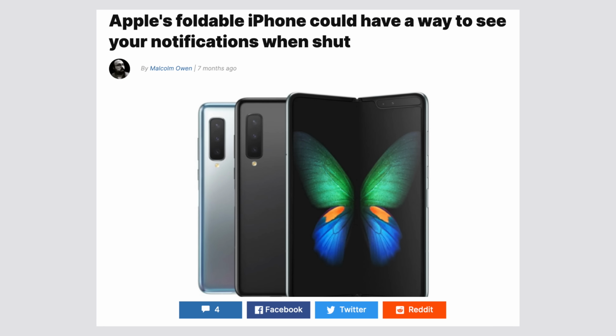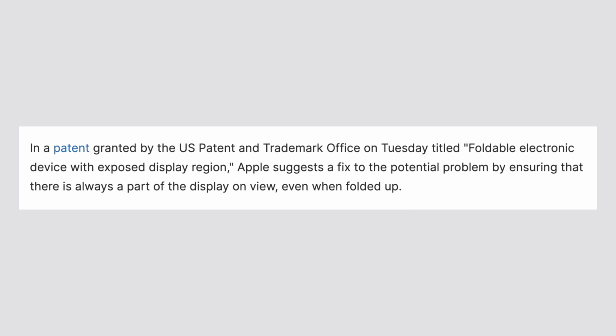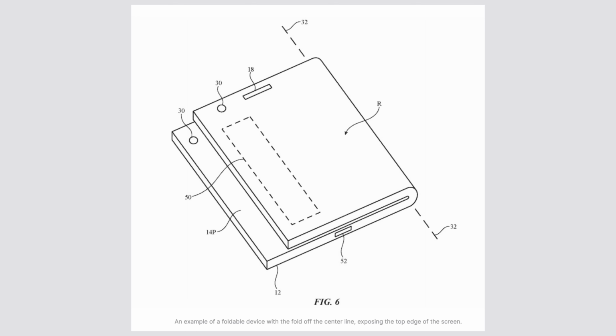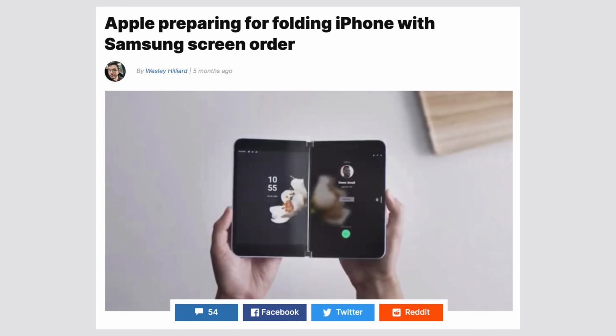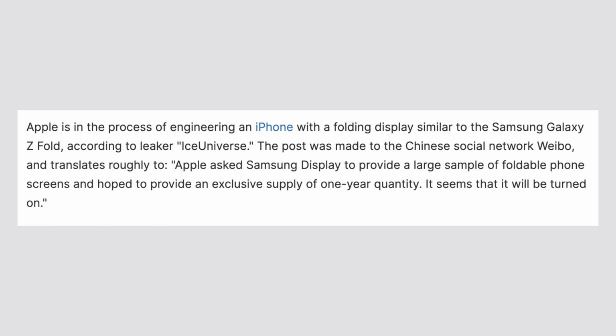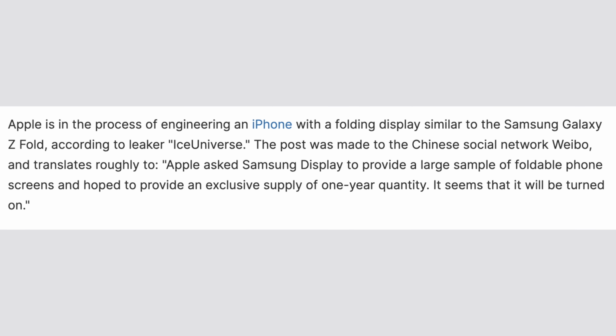Now moving on to even more patents from Apple, there was one in July discussing a part of the display always being visible even when the iPhone is folded, so there may be another display on the outside. And then in September, Apple asked Samsung Display for a large sample of foldable iPhone displays to test out the quality and hopefully reach a deal on supply.